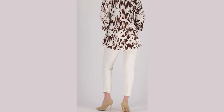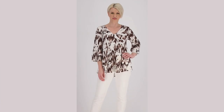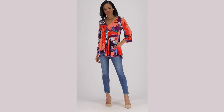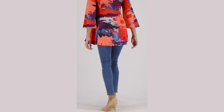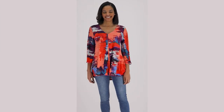There's the espresso palm. Oh, looks absolutely amazing. And yes, she has on a pair of white women with control pants. You can see they're not see-through. Absolutely fabulous. Look at the movement. Now there's the pink brushstroke. I love it with denim, but I'd also love it with a great pair of white pants. I'd love it with a great pair of navy pants. I think it would really shine.